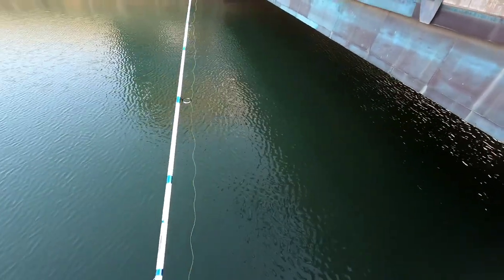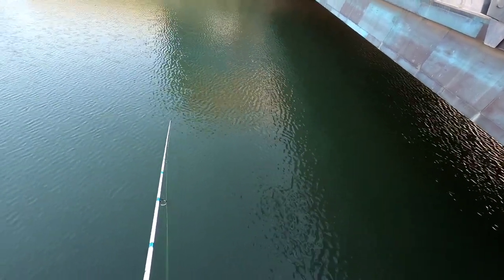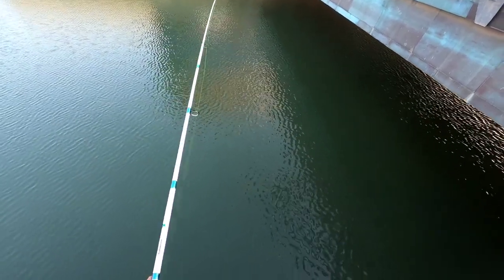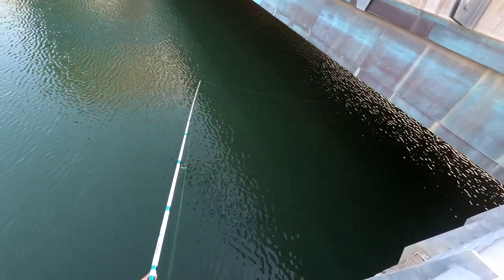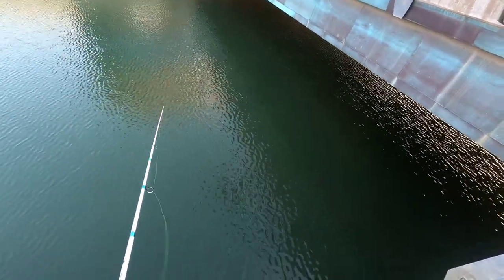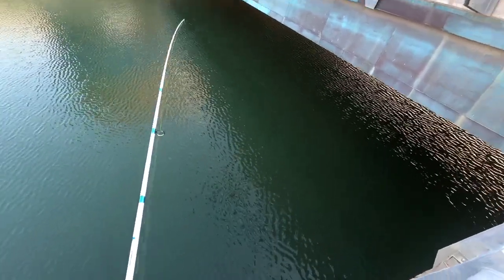I'm trying to get up under there. I don't know if y'all saw that. That line tightened up. That's a good throw. That's a good throw. Sometimes they'll be up under that bridge. Did that line just jump? Ooh, man. Lord have mercy. They all up under there.